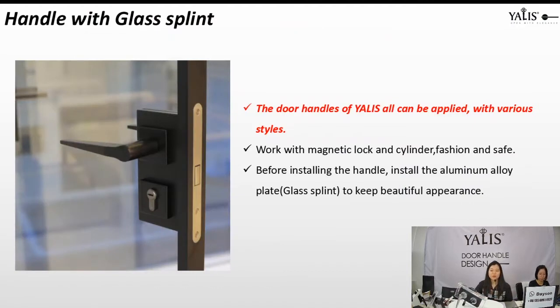You can see this picture for the bathroom doors. We still use the handle with the lock body. This kind of configuration is quite common on the wooden door. Now Yalis presents a solution for you, keeping it beautiful through the glass spilling. I think here is a question for you. What kind of handle can match this? In fact, this solution is set for our single lock handle with 9mm thickness roses. All door handles of Yalis can be applied. It comes with various designs. And what about the magnetic lock and the cylinder? It will be fashionable and safe.